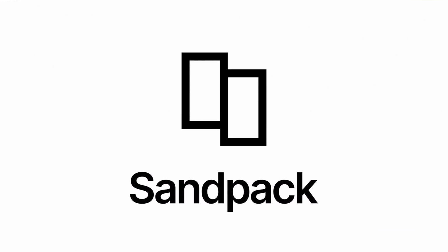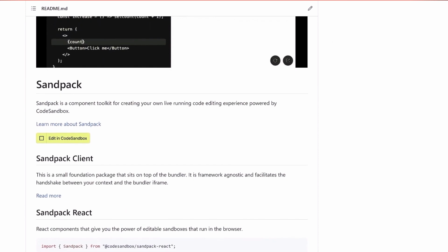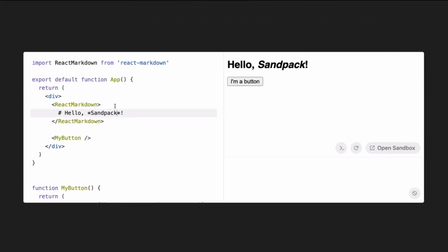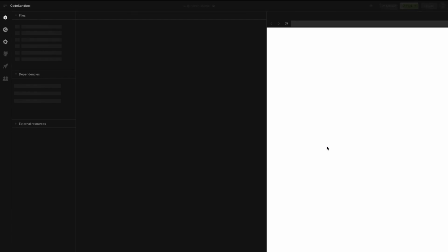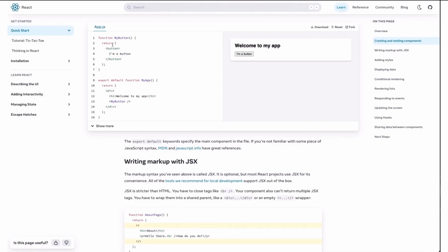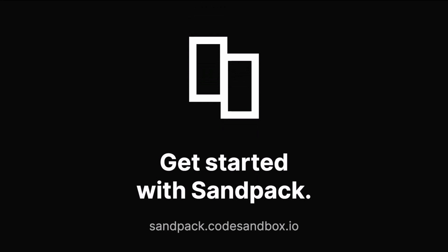Meet Sandpack, an open-source, customizable component toolkit that enables you to bring a live, running code editor everywhere. As you write code, Sandpack offers a live preview with NPM support, hot module reloading, caching, and more. And you can easily expand your prototype into a larger project with one click using CodeSandbox, the ultimate in-cloud development platform. Like the new React docs, you can also bring interactive code examples to your project's docs, design system, blog post, or low-code tool. Get started today and make your project more enjoyable for everyone.